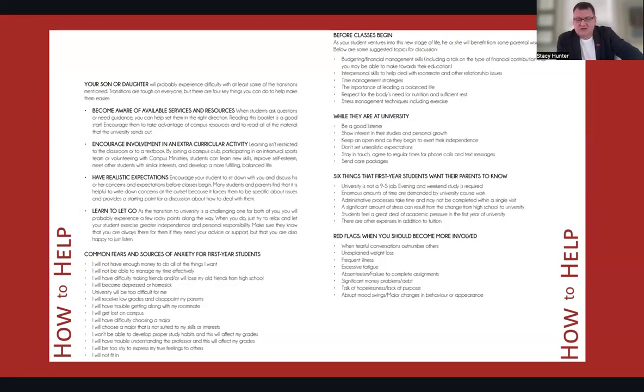So when tearful conversations outnumber other conversations, so you will have tearful conversations, especially if they live in the dorm and away from you. There's that level of homesickness in the first month. I used to try to encourage parents, once you leave them, don't come back for a month, because they're going to go through a level of homesickness, and just giving them that time to adjust is key. But when that outnumbers other conversations, then we want to know that.